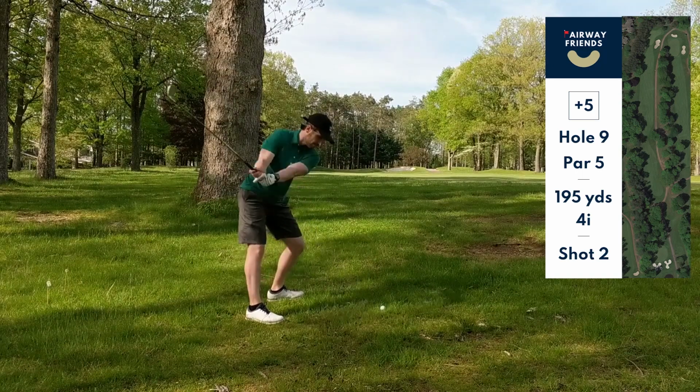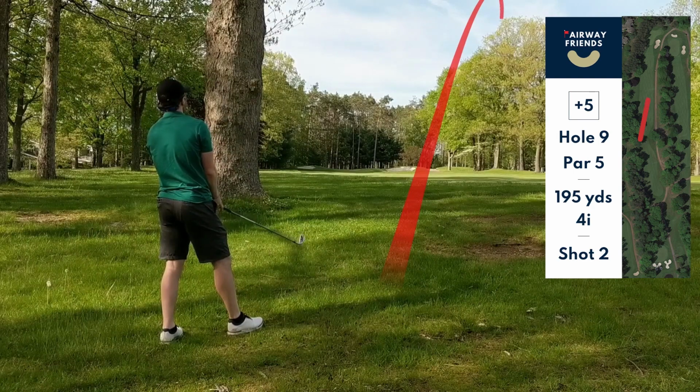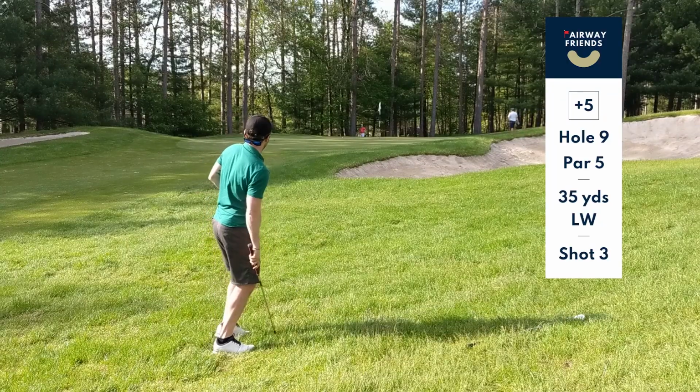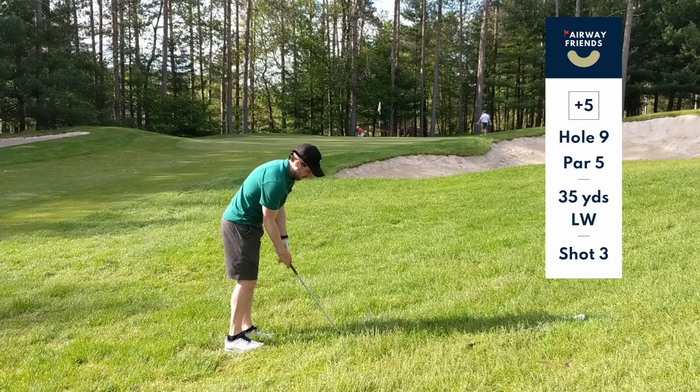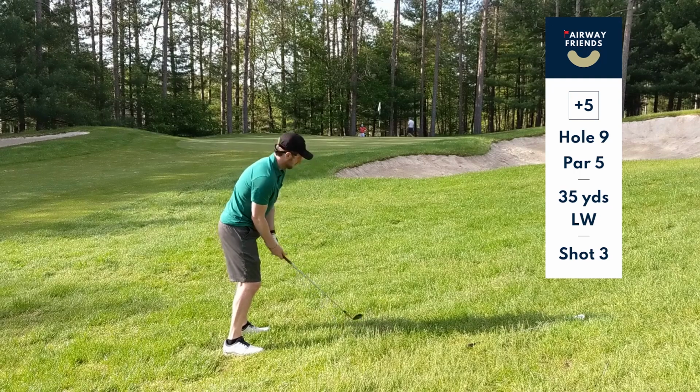Unfortunately, I get a little stuck inside here and just leave this thing hanging out to the right. It draws a little bit, enough to not put me on the wrong side of those trees, but it puts me in some juicy rough trying to get over this bunker for my up and down. Because it's so thick, I'm trying to come in steep, pop something up, and get about halfway to the hole and let it run out.